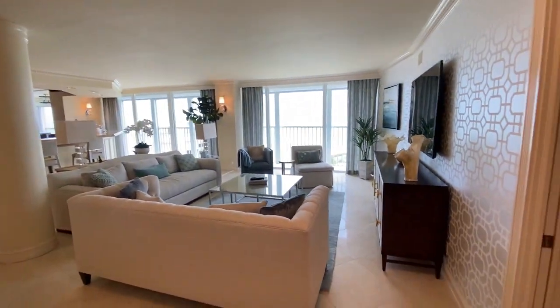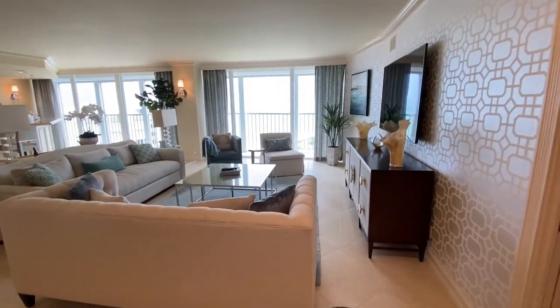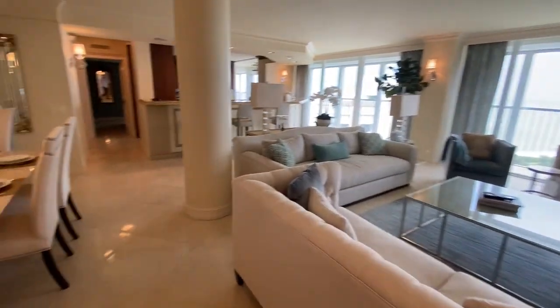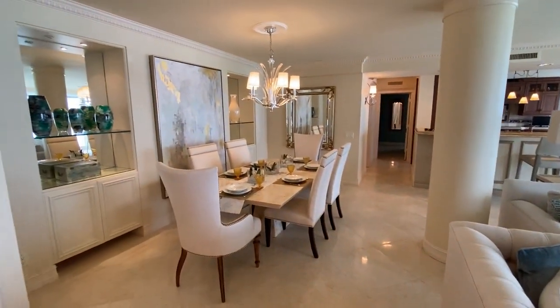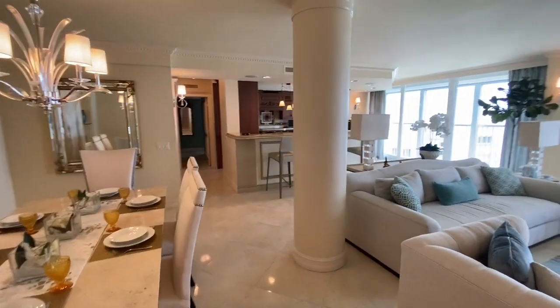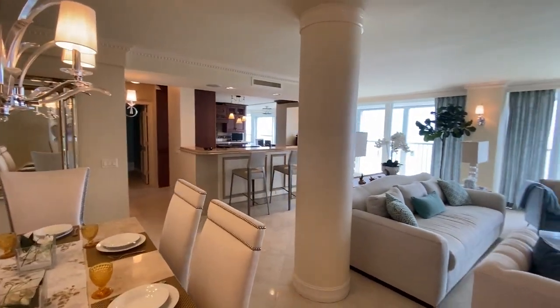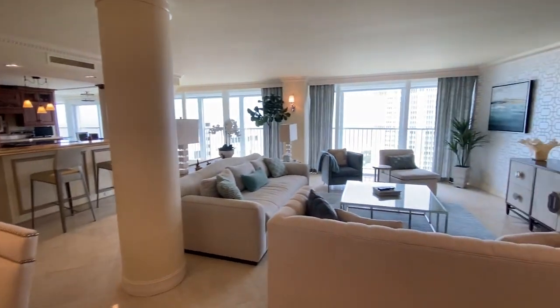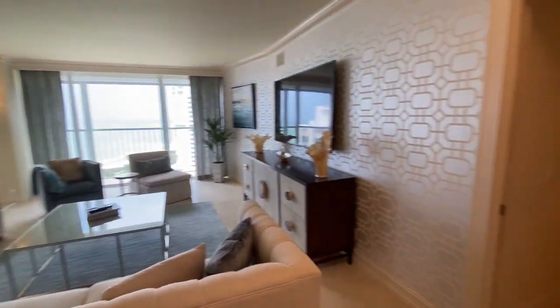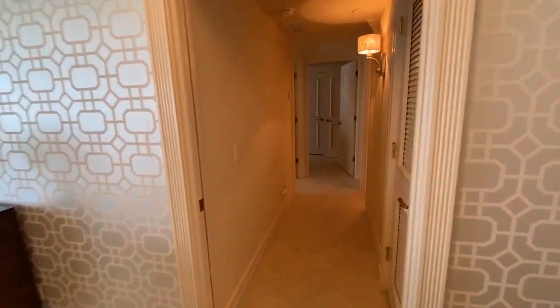Very nice unit. You walk in, have a gathering room, a TV. Up to my side here, dining room. And all this is open space with the kitchen. And this does have a split bedroom floor plan. So we're gonna check out some of the bedrooms on this side of the house.